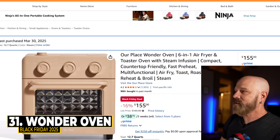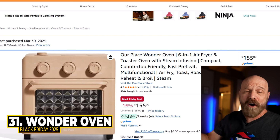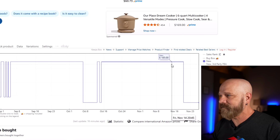Next up, at a moderate 16% off, is the Wonder Oven. This is a countertop oven that was advertised from the same people that put out the Always Pan a few years ago. This one I reviewed earlier this year, and it's still on my counter. That's right, I use it almost every day. So as someone who's used it quite regularly, I do say it works pretty well. They're saying 16% off, list price of $185, and as you can see, it normally is around $185 with a couple of dips in there. So if you're in the market for a good countertop oven, this is a pretty good choice.